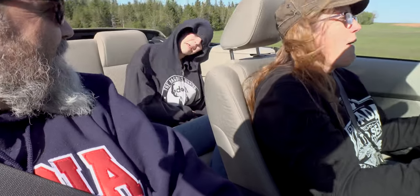So, fun. Harley's enjoying it. You can see her in the back there. She's having so much fun. It's a little cooler in the back, I'm sure. All right. More driving.